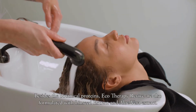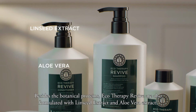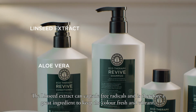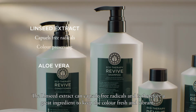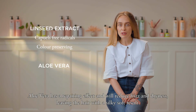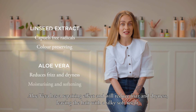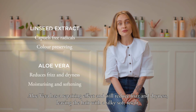Besides the botanical proteins, Eco Therapy Revive is also formulated with linseed extract and aloe vera extract. The linseed extract can capsule free radicals and is therefore a great ingredient to keep the color fresh and vibrant. Aloe vera has a repairing effect and will reduce frizz and dryness, leaving the hair with a silky soft result.